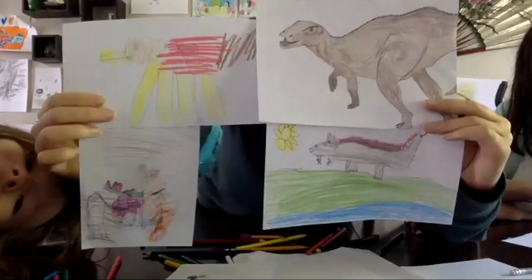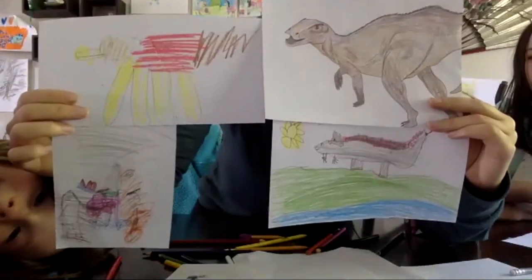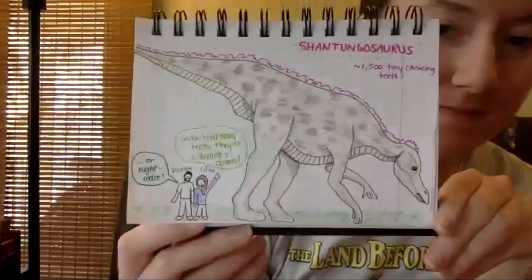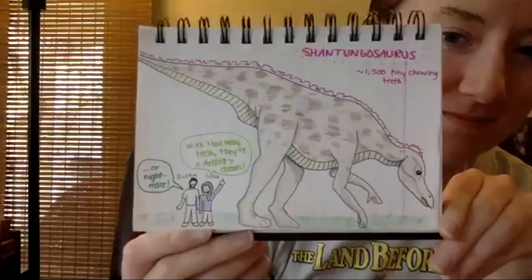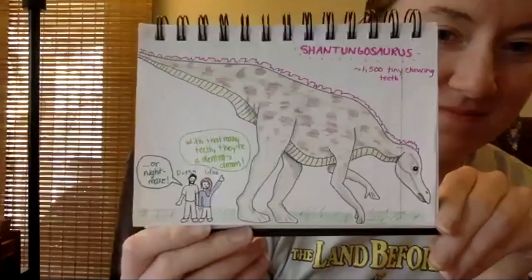These are great. I love the colors. I love the different colorations. We're not really sure, so, you know, go wild. Speculate away. Haley, this looks great too. I like the size here. Look at the size of those legs. Good stuff. Wait, what does this say?